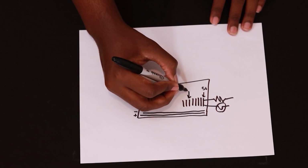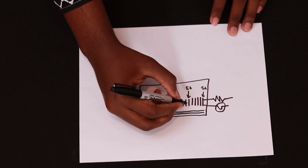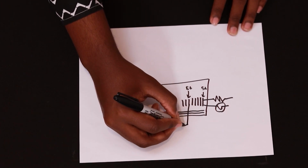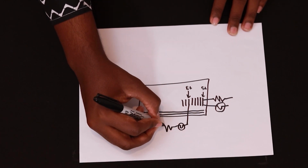Similarly, if I do the same here but with 3 volts, then whatever I hook up here, whether it be a lamp or a resistor, it'll all be operating at 3 volts.